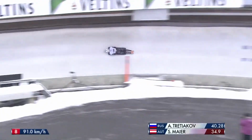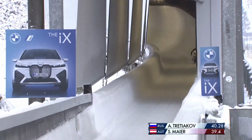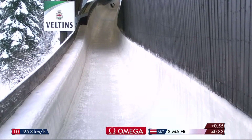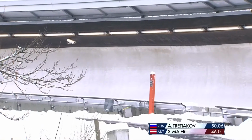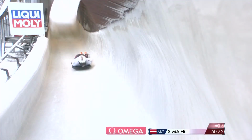8th fastest speed into the Kreisel. A little bit of toe action coming into the Kreisel as well. Let's see what the speed's like on the way out. Sammy Meyer currently in the top 10 of the 12th best start, but he lost ground from 6 to 7 down into the Kreisel. Needs to find more pace.